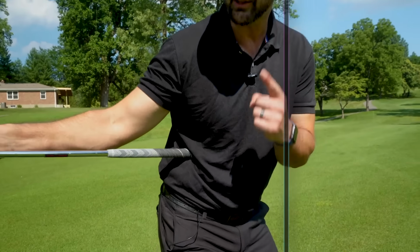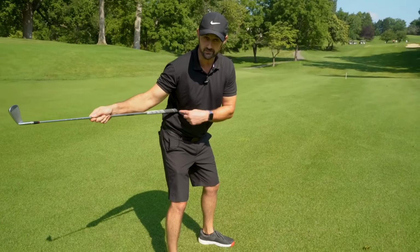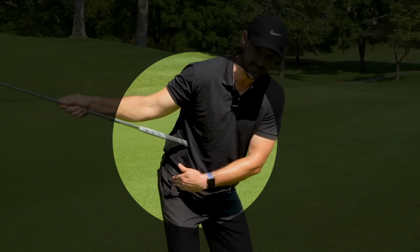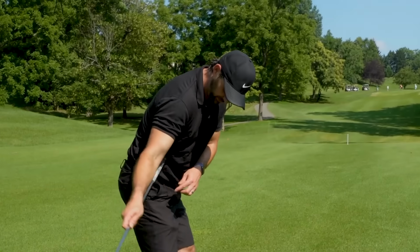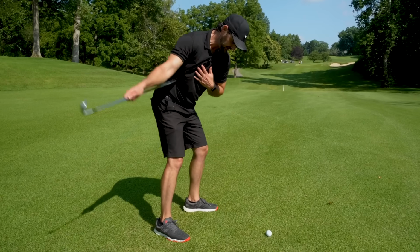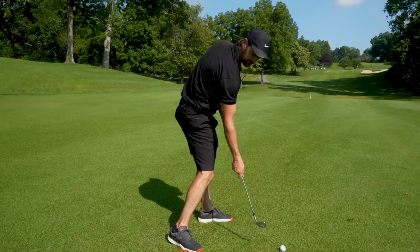So here is the drill I told you about. Get a club and stick it in the side of your rib cage. The idea of this is it's connecting my torso, my rib cage, my pelvis, and as I transition and move down with that right shoulder coming towards the ball, I am assuming with the correct sequence that this is where I want to be. I'm training myself to create awareness. That's the impact feel I want.